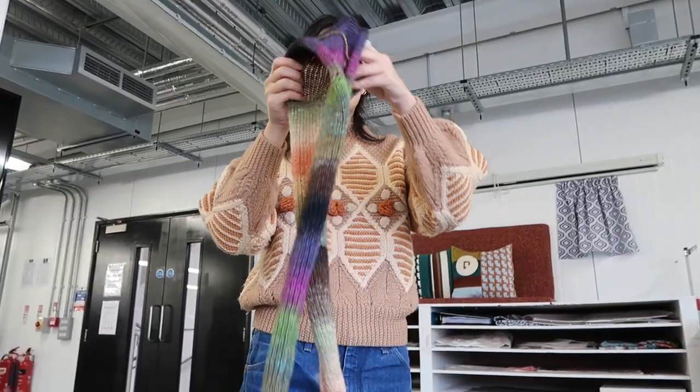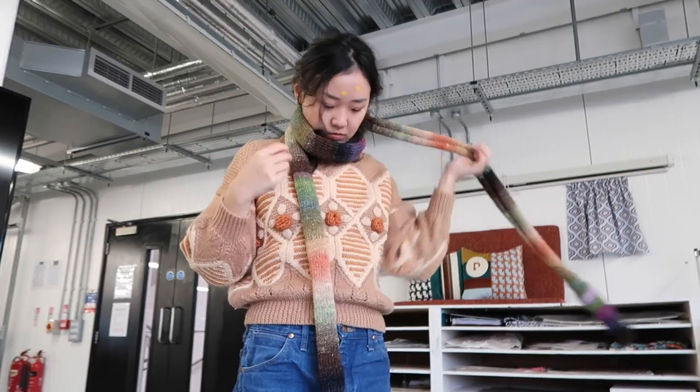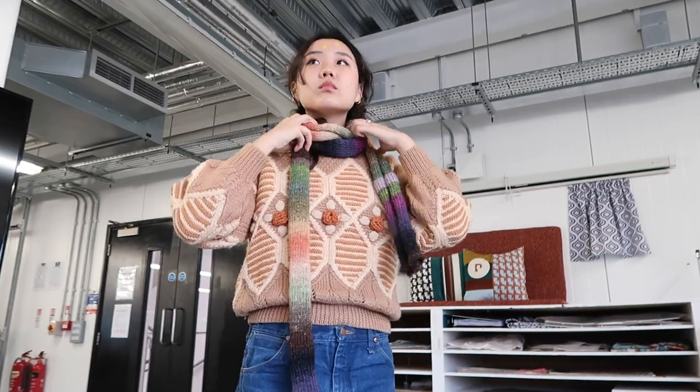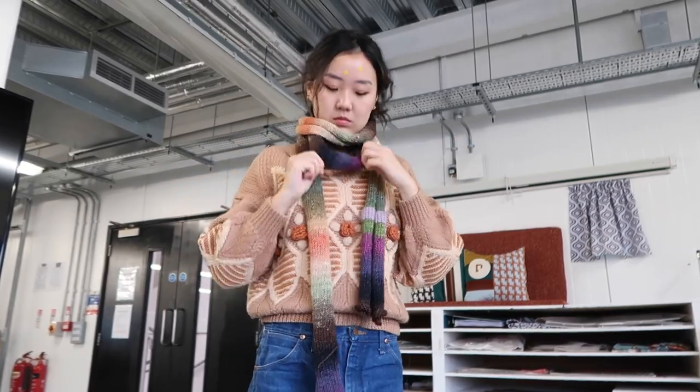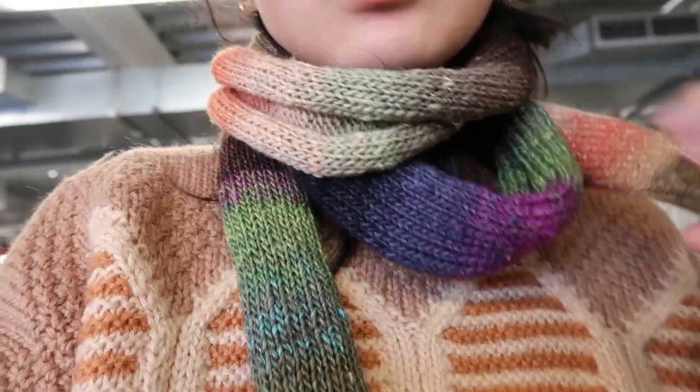And look, here we have it, a skinny scarf. It's actually not that skinny. I have to wash it and pin it so it stretches out, but I kind of like it skinny because skinny scarves are trending now. It's cute, I like it. I feel like the colors also go really well together.